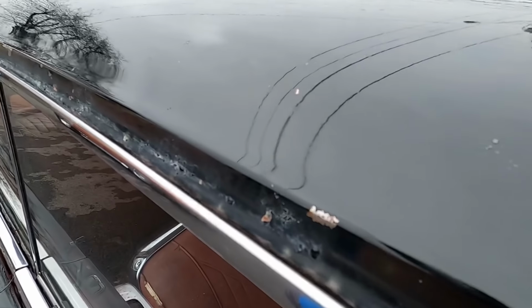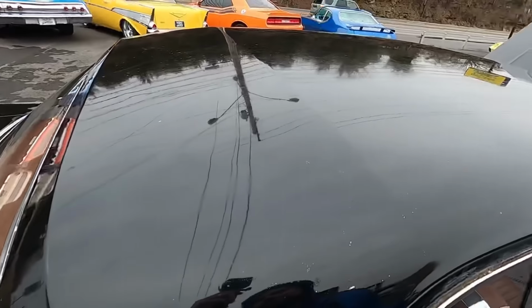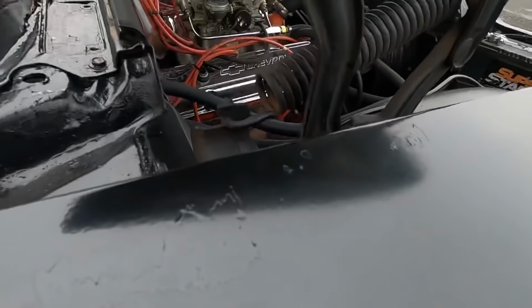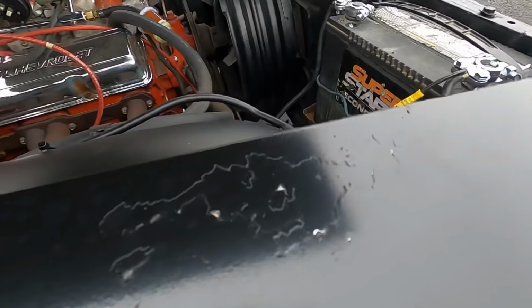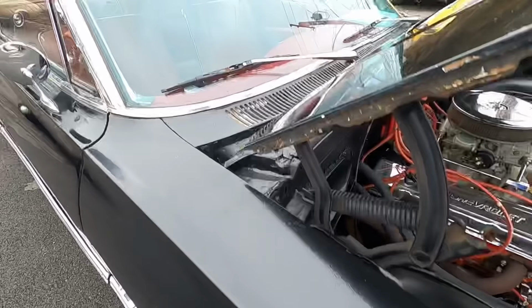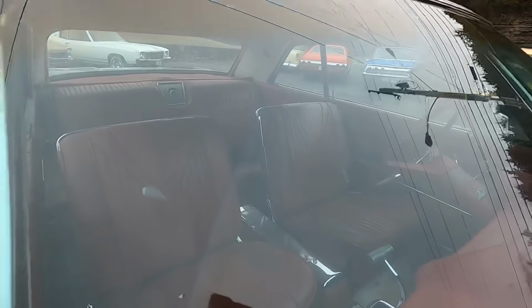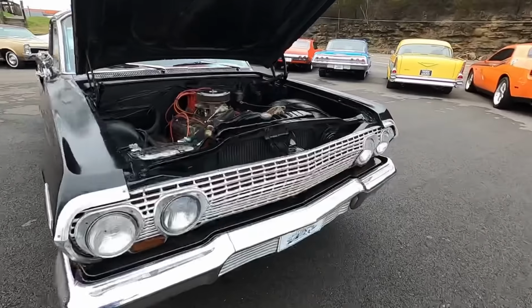Up top. Of course, the paint up here. The windshield does have some scratches on this side from the windshield wipers. You can see the little line there. Let's go ahead and check out the interior, get her started up.